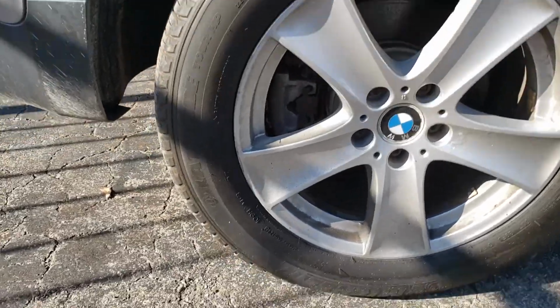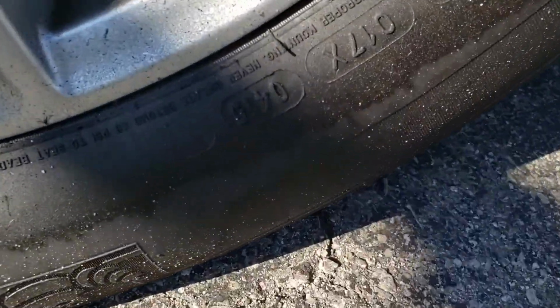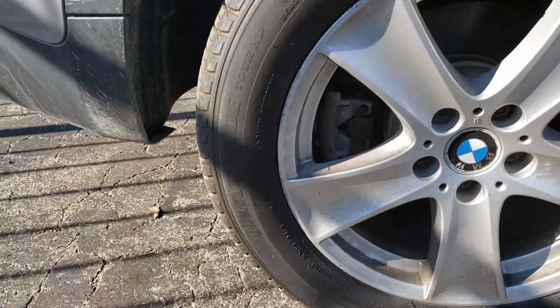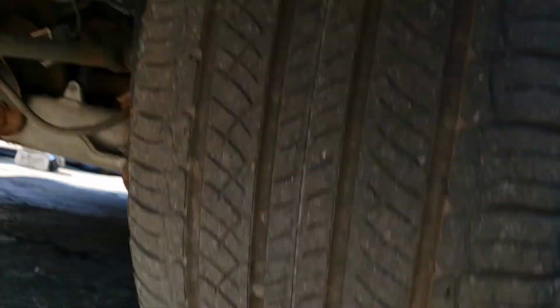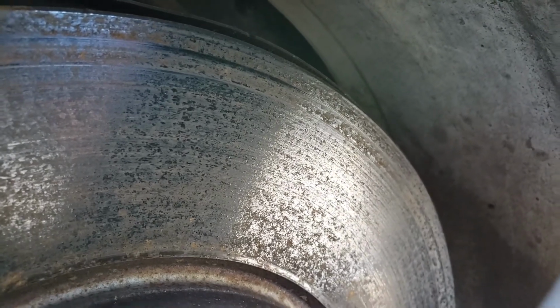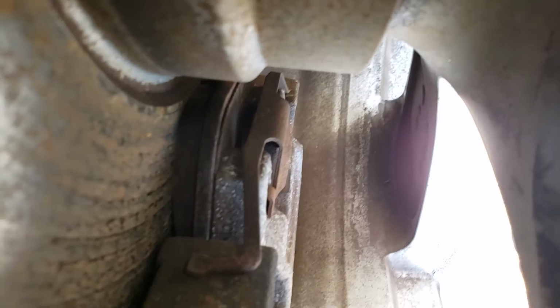It's the rear tires. This one is a 2015. It is a Michelin though, matching Michelin. It also has about 6 to 8 seconds of tread left on it. Brakes are a little better condition in the back. Not a lot better, but rotors are okay. Again, a lot of pitting from sitting. The pads are maybe 40% or so.